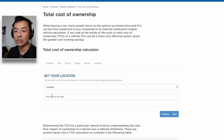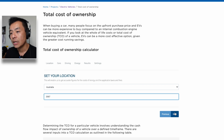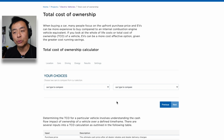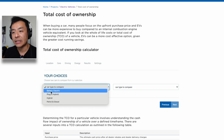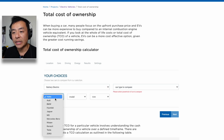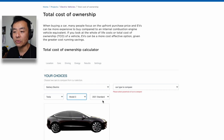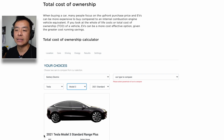So set my location, Australia. Let's set Chatswood as our postcode, which is where the Tesla service center is currently, so 2067. On this page, you can compare two types of cars, and of course you can choose between battery electric, plug-in hybrid, and petrol and diesel. So let's click battery electric. We're going to choose a Tesla on this side, a Model 3, a 2021 Model 3. And there's some stats about the Model 3: $66,900 RRP, 415 battery range for the standard range plus, 5 seats, fuel consumption 13 kilowatt hours per 100 kilometers.